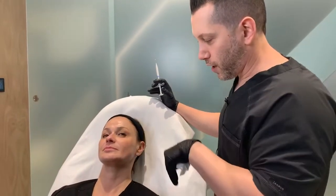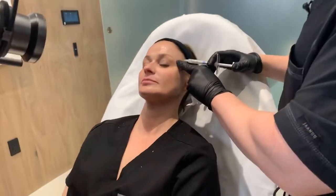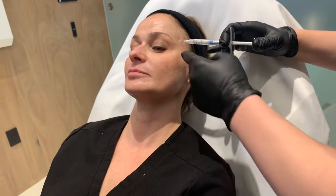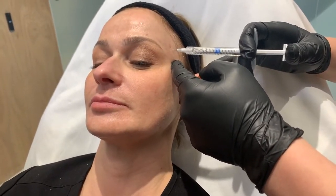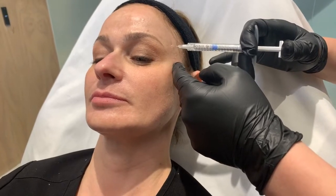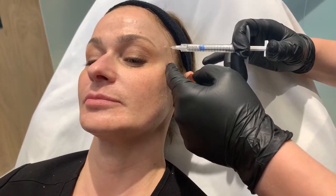So we start from the top down. Women and men get a lot of hollowing in the temple. So one of the first things we're gonna do is inject Radius, which is a calcium-based filler. Now look, I want you guys to see something. This is touching bone. There's not much of the needle that's going all the way in. You've seen videos of mine where the needle goes all the way down. She has a very small space between the bone and the skin.